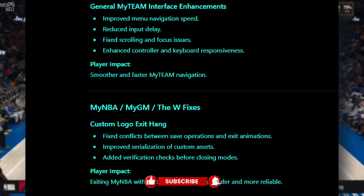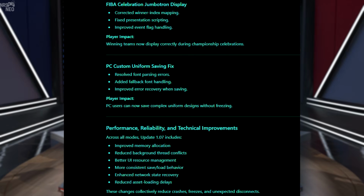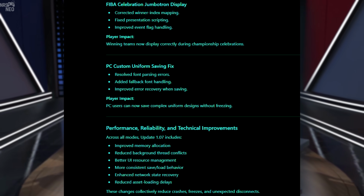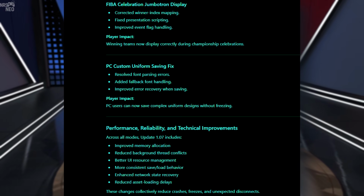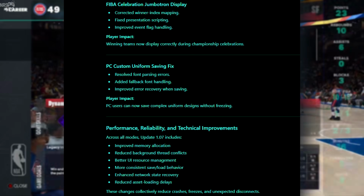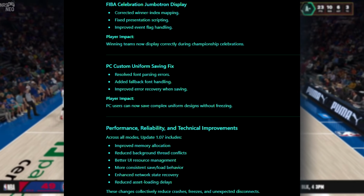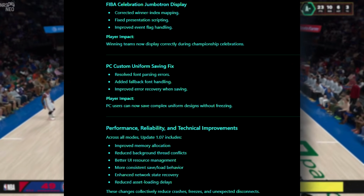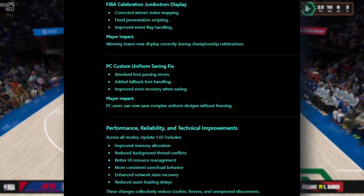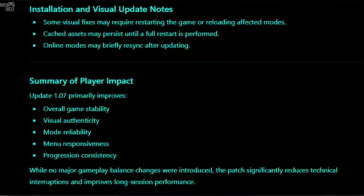On the long-form modes like MyNBA, MyGM, and the W, they patched a timing-specific hang that occurred when exiting those modes while using custom logos, so exiting and returning should feel less error-prone. The winning team display on the Jumbotron during FIBA celebration sequences was corrected so it presents properly, and a PC-only hang tied to saving certain custom uniforms that used specific fonts was fixed, so creators using custom designs won't run into that particular crash.